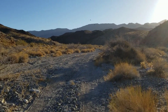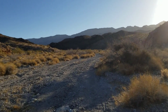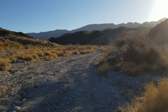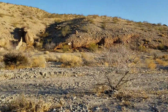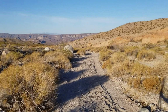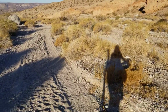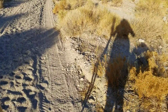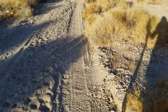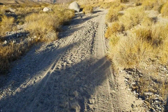Okay, we're on Horse Thief Canyon Road. We're about a half to two-thirds of the way up to the upper end of Horse Thief Canyon Road. Just wanted to say something about the condition of this road. If you're thinking of doing it on a mountain bike, I would suggest against it, because as you can see, there are big stretches that are fairly deep sand, and that just bogs you down.